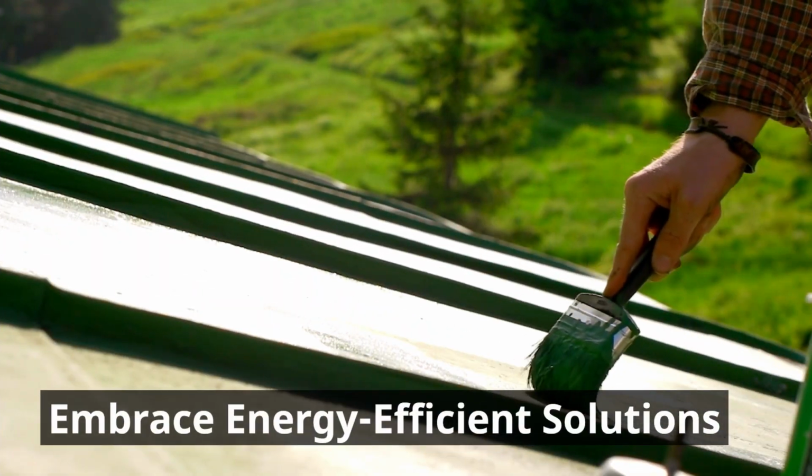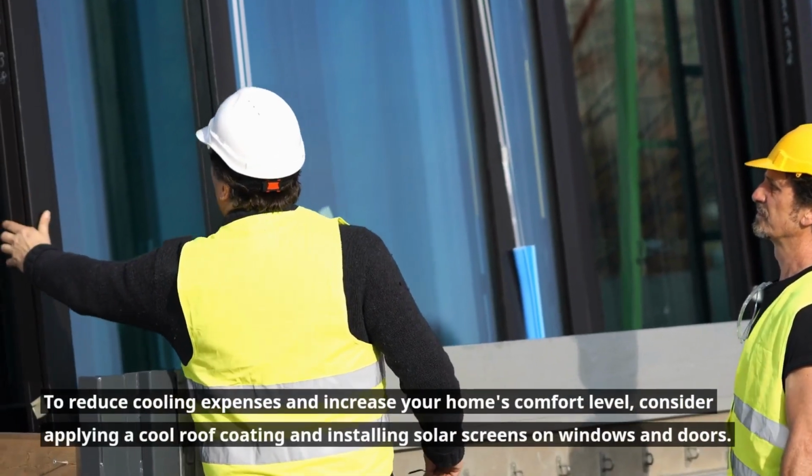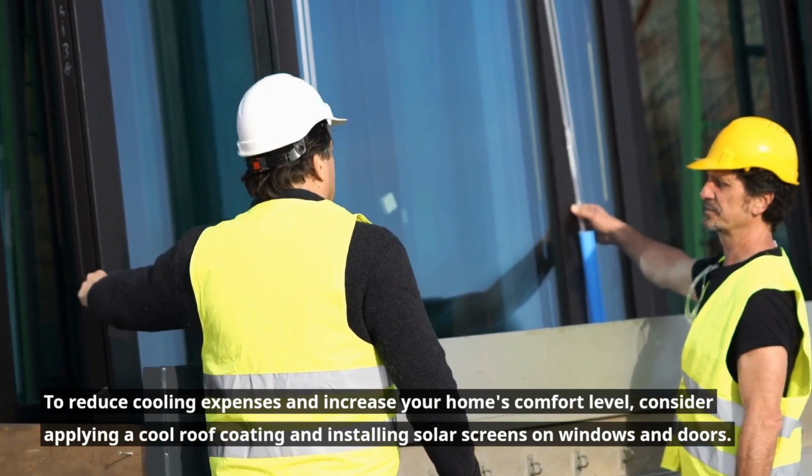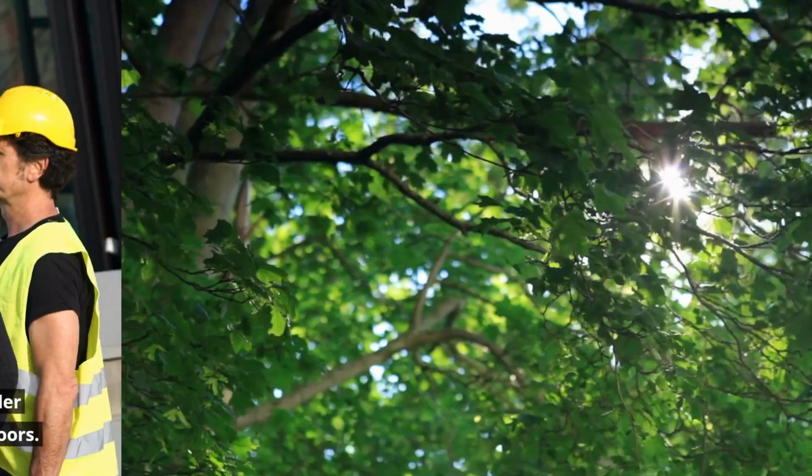Embrace energy-efficient solutions. To reduce cooling expenses and increase your home's comfort level, consider applying a cool roof coating and installing solar screens on windows and doors.